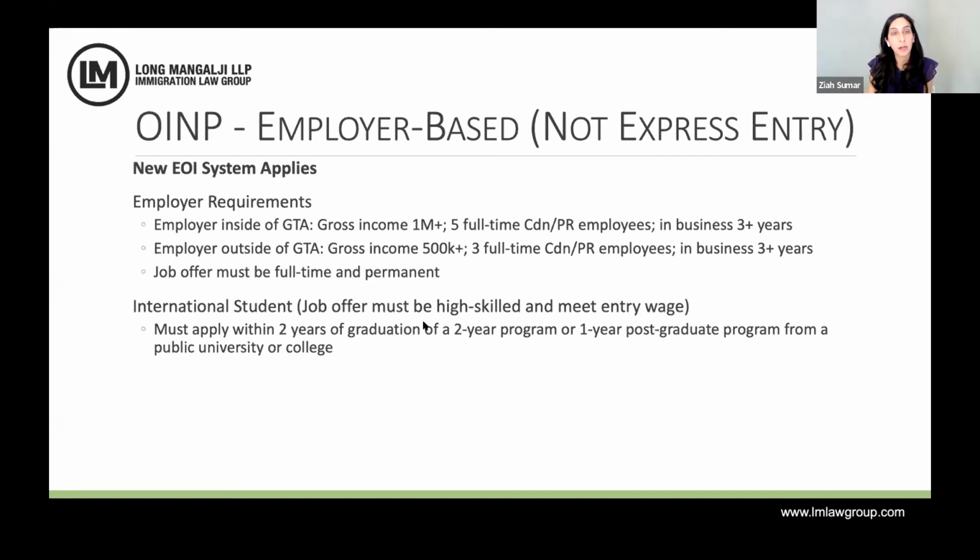Okay, again, you have to do it within 2 years of finishing that program. Now, with the international student stream, the job does have to be a high-skilled position, but the wage that's being offered to you can be at the entry level. So this is going to be a bit lower than other programs that we're going to look at. What you don't see here, and what's very important, is that there is no work experience requirement. Okay, so as soon as you finish your program of study here, regardless of whether you have any work experience, you can look at qualifying and applying through the international student stream.